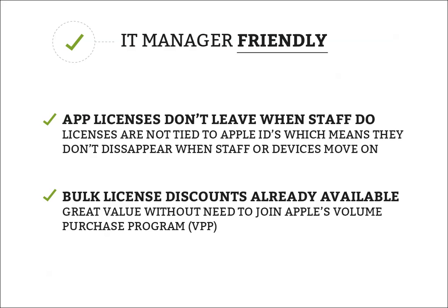Apple does have a volume license program available to customers for some apps. However, the application process is long and detailed and calls for sensitive information that organizations may not wish to disclose. Barcode Essentials, on the other hand, offers great value and volume discounts without any dependency on Apple's VPP program.